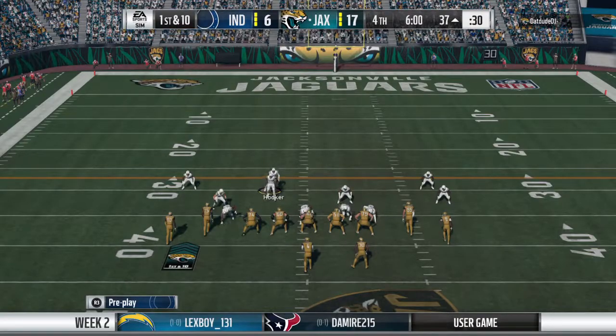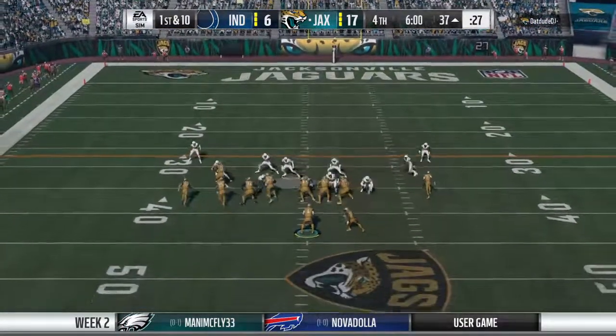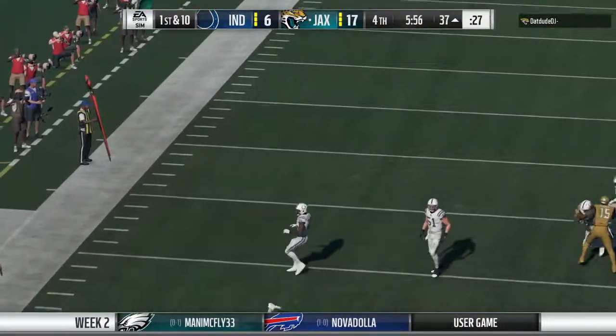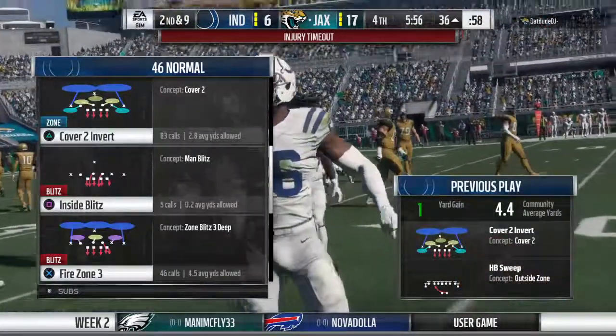And the D-line pinching together must be expecting the run. And they'll bring the big tight end across the formation left. And tough sledding. He'll get maybe a yard. Stop short of the 35.